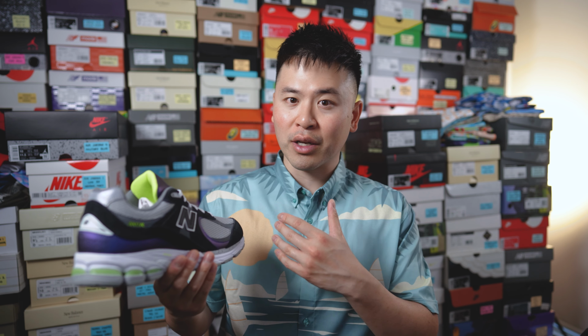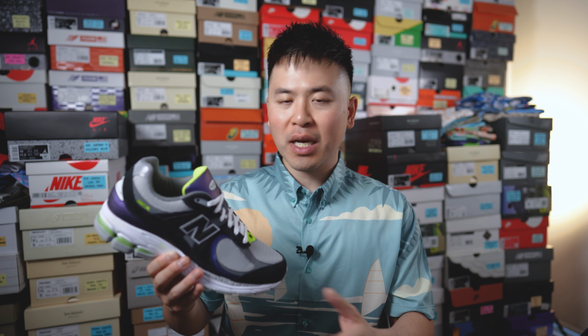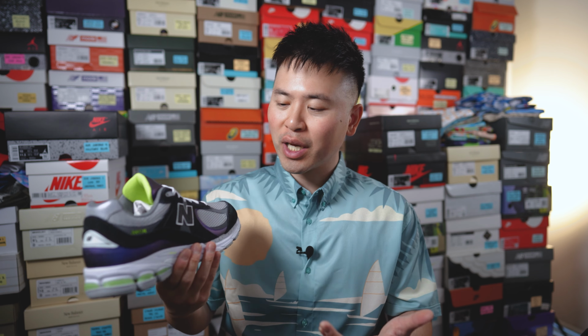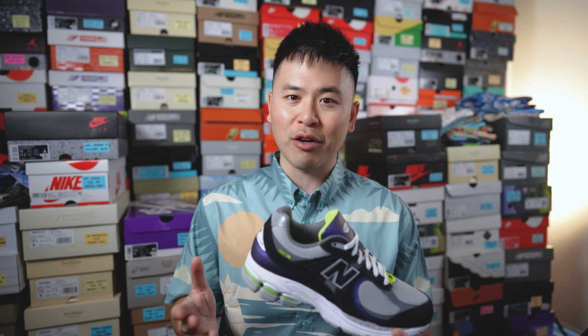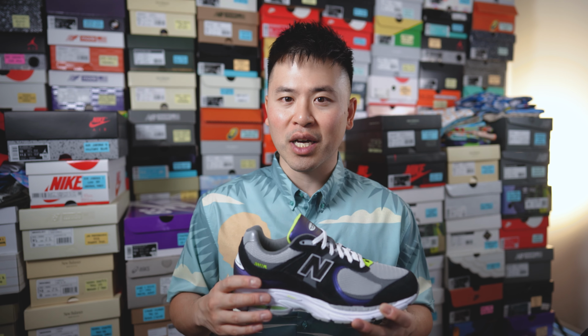It kind of reminds me of a big city at night with these neon colors and the purple tones. But I guess because of the uniqueness of the colorway, I can totally understand if some of you out there aren't fans of this pair, but I definitely appreciate DTLR for taking some risks in the design of this colorway.